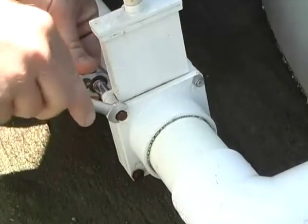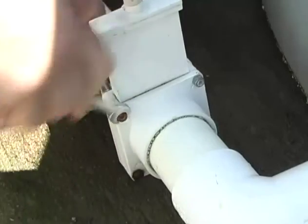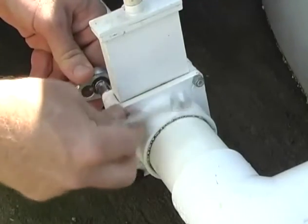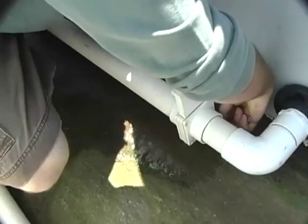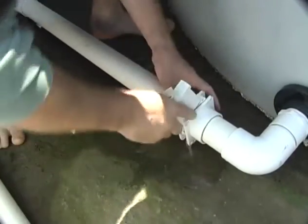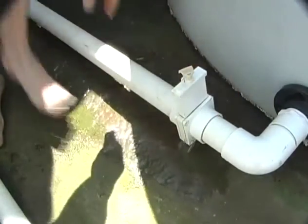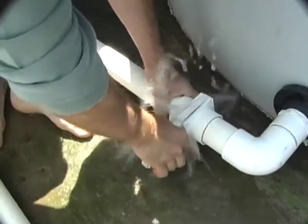I'll also take apart the knife valves in the system to flush the pipes in those areas out. I'm amazed at how much gunk builds up within the pipes.